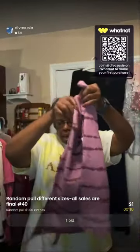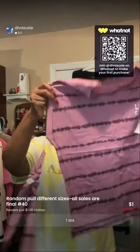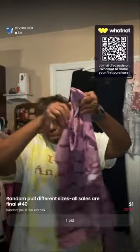I guess it's a sleep top, and I guess it's what you wear to bed with it. Size small. I'm just assuming. I don't know.